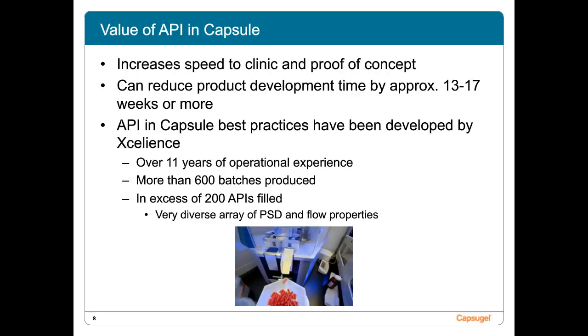The value, of course, is that it increases the speed to clinic. A program can get developed very quickly and get phase 1 studies ongoing very quickly, and also proof of concept for various APIs. It can reduce the product development time by approximately 13 to 17 weeks or more. You can have a team developing an API in capsule process, producing material, getting it to the clinic, while simultaneously the formulation development group is developing a tablet or capsule blend, performing stability studies, excipient compatibility studies, et cetera, and not waiting for those results from the clinic to move forward.